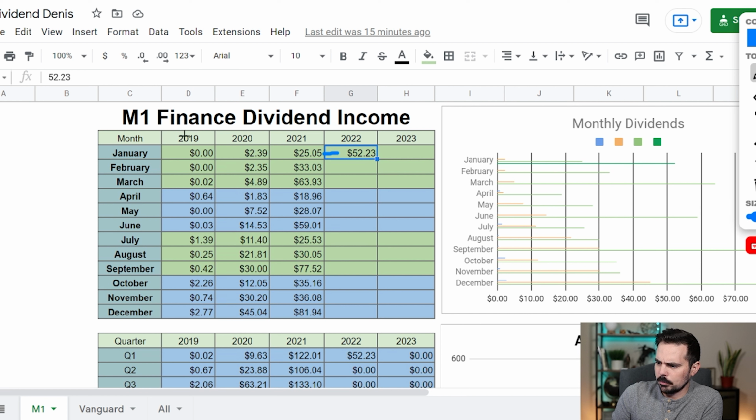I'm actually going to be probably hiding 2019 here soon, just because this is going to start becoming really irrelevant as the portfolio keeps growing, because at this point, if you see, there's a couple months in 2019 where I didn't even get paid a dividend. So eventually I'm not going to need that in there, and I can just start comparing 2020 and 2021 to what I'm making now. So you could see right over here where in 2020, we actually only earned $2.39 in the month of January. So we're definitely seeing some really nice increases year over year.